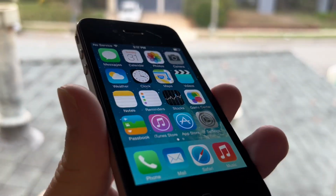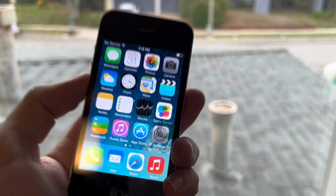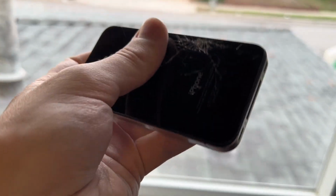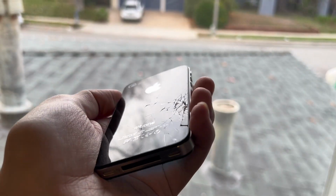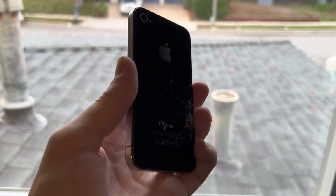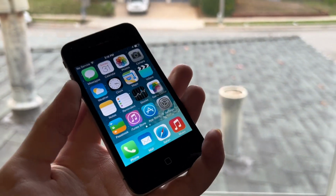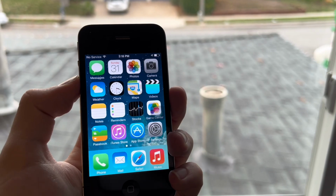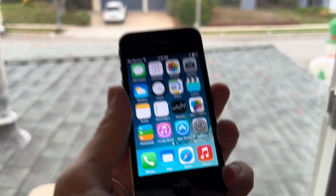We also have Gorilla Glass on the front, and the only thing that I'll say about this iPhone 4 in terms of its design flaw is that this is not the best, because as a result, this was completely cracked when I got it. But what I've seen from many different iPhones is that most of these iPhone 4s are cracked, and that's just because of how not shatterproof the iPhone 4 is. Besides that though, it is a stunning device.